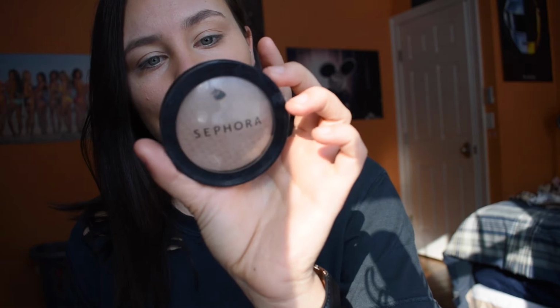Now that I've given my face a little contour action, I'm gonna go with my little Sephora Micro Smooth powder in the color Medium Sand. And I like to take this big brush and swoop it over my whole face to make the contour look one with my face, so I don't look like I just have lines. It just helps buff it out.